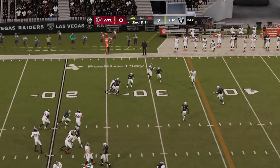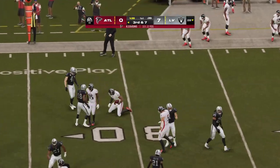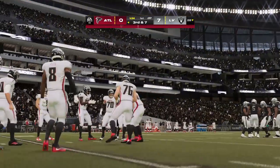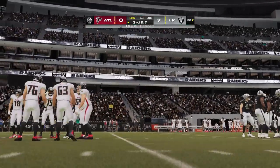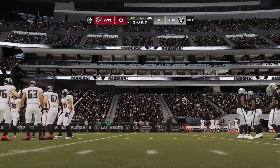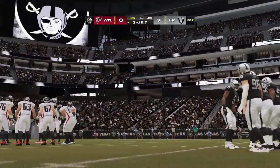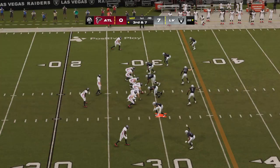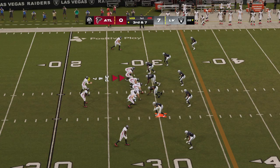Cousins. Short throw caught by Pitts. Short completion, just 4 yards. Third and 7 now. That was an okay hookup there with his tight end, but unfortunately, they didn't get the kind of yards they had hoped for. That's going to bring up third down.